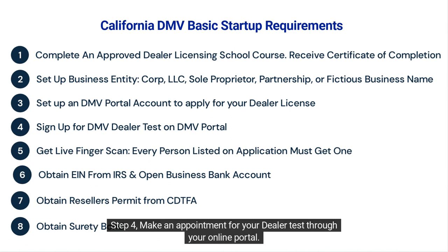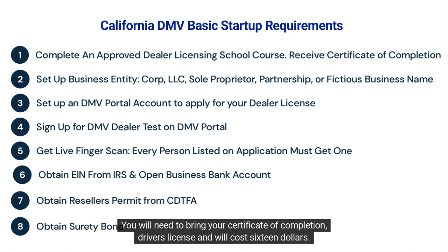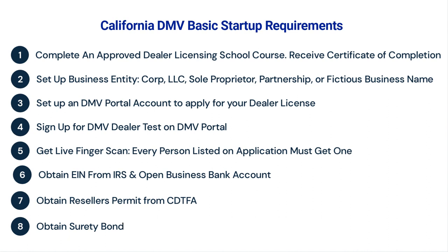Step 4. Make an appointment for your dealer test through your online portal. You will need to bring your certificate of completion and driver's license, and the test will cost $16. Step 5. Every person that will be listed on the license will need to get a live finger scan and upload it onto your DMV portal.